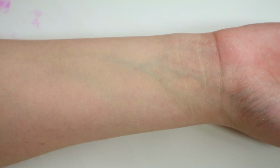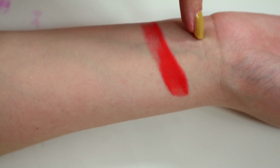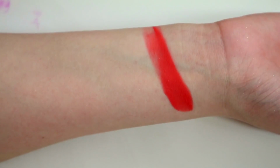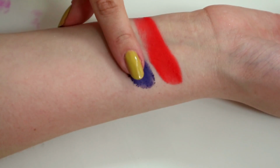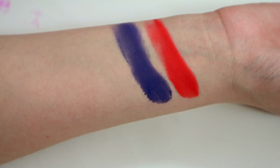Last row, my friends. We have Fire Opal. I'm trying not to swatch over that bony bit there. This is a really intense shade. Then we have Tanzanite. That wasn't a very good swatch, Melissa. Haven't tried that one on my eyes.